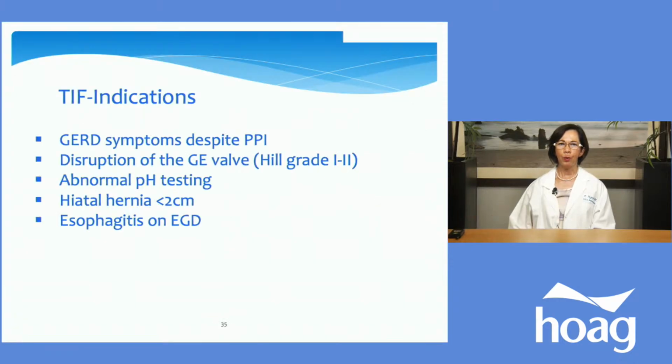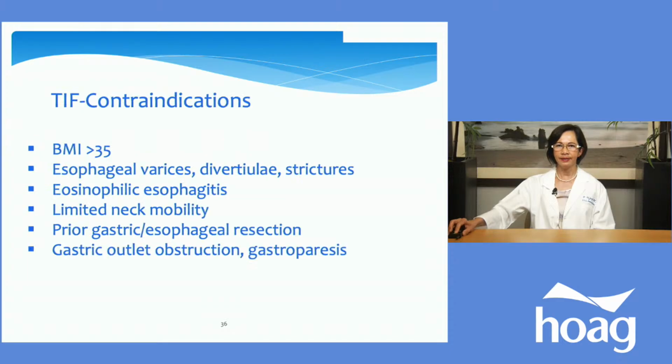Indications for TIF are patients with GERD symptoms despite PPI therapy, patients with a hiatal hernia that is not so wide and not so long. However, if the patient has a larger hiatal hernia, we can repair the hernia and do TIF at the same time, and that also works. Patients with abnormal pH testing, like we talked about, patients with esophagitis on endoscopy, patients who take PPI for a long time and want to get off PPI because of side effects of PPI, or they're concerned with the development of cancer and precancer.